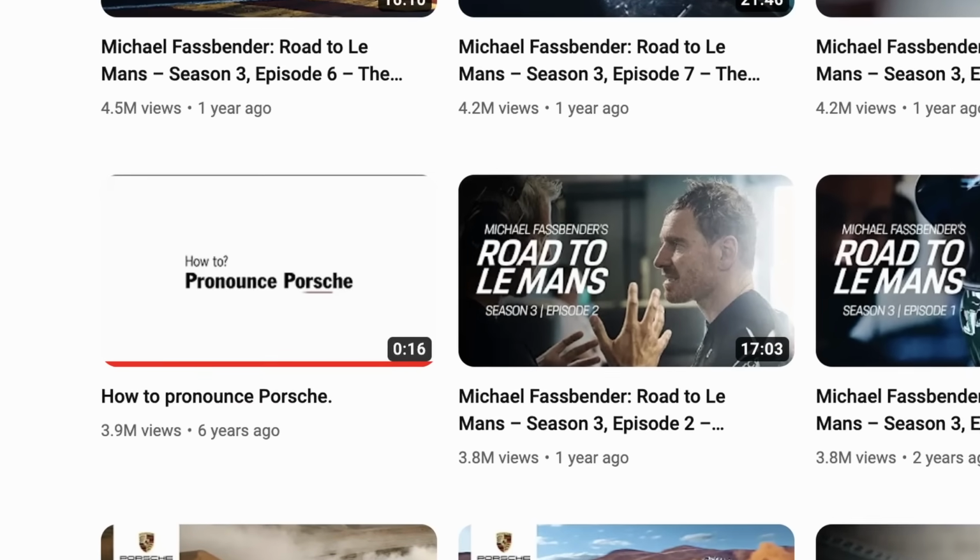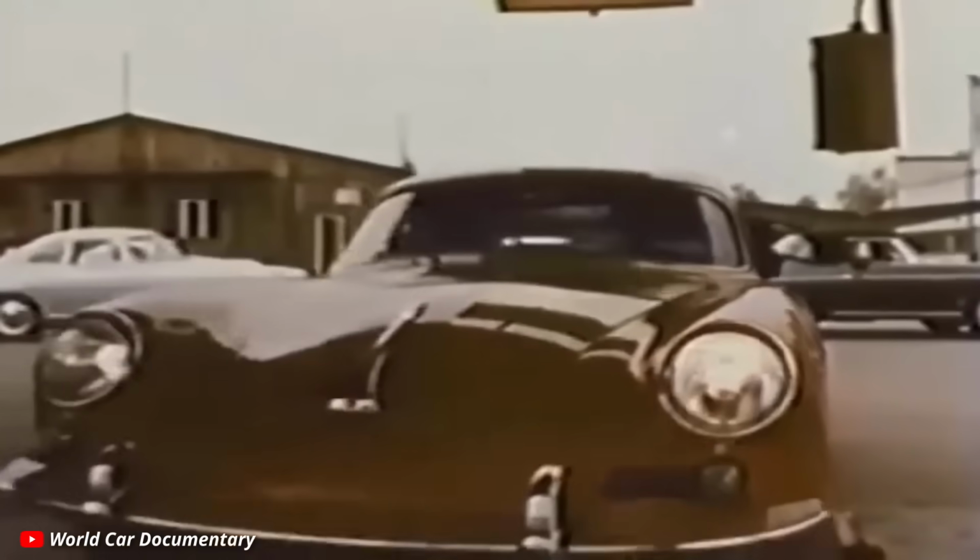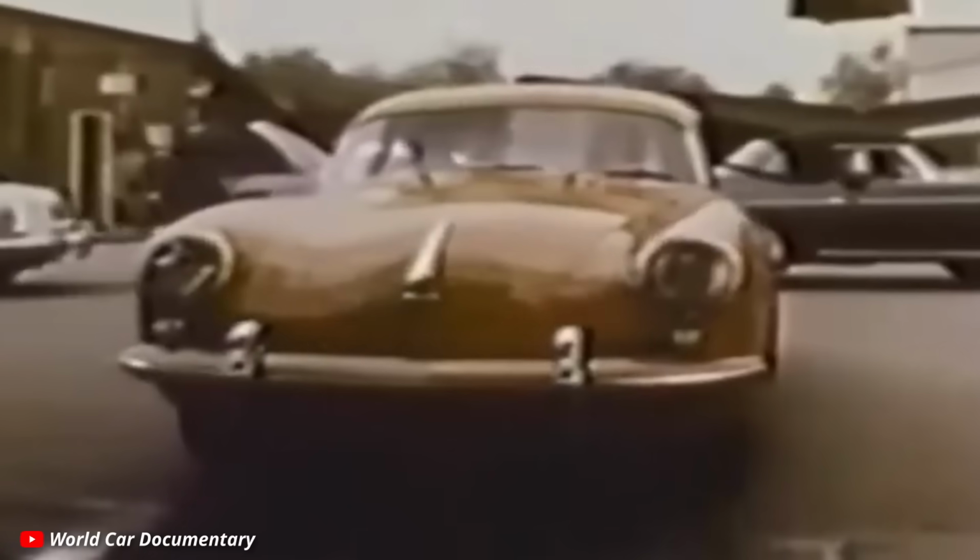Aside from that time they decided to show us how to pronounce their name correctly, Porsche. Perhaps the most important thing Porsche ever did was make the 356.